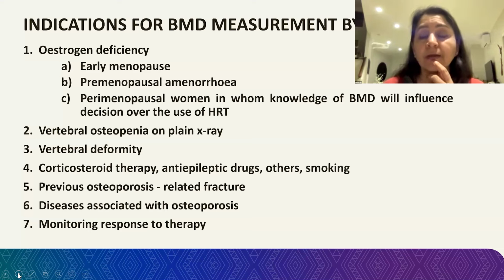Those are the times when we offer the DEXA service, other than the first time, which is for risk factors and for diagnosing osteoporosis.